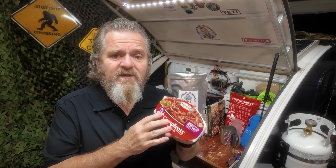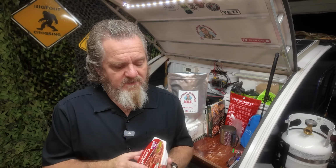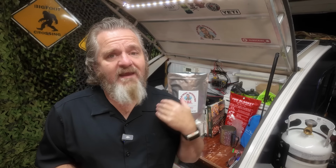Now, I know these Hormel Completes get a whole lot of bad rap, but I will say this. One of the good things about them is if you find a menu that you like, they really do have a decent amount of protein in them for the amount of food that's there. So if you're needing something that's going to provide you with energy and calories, they're not a bad way to go.